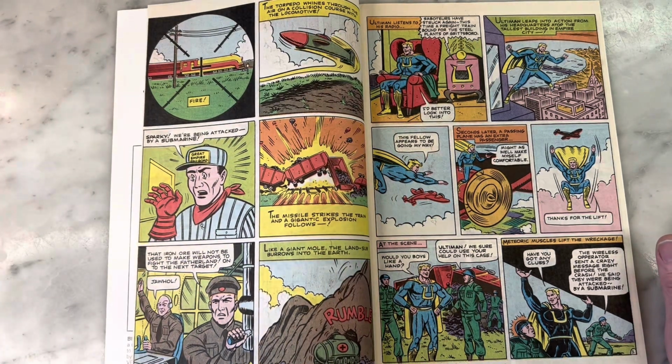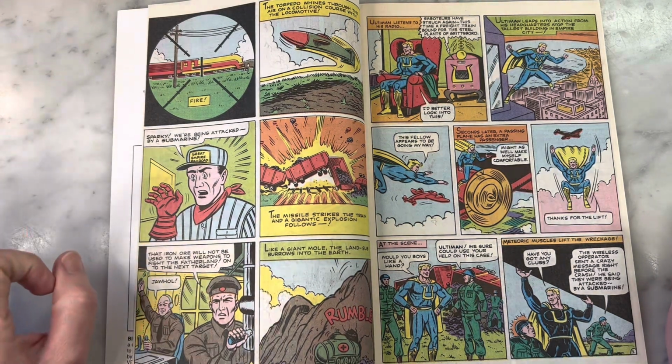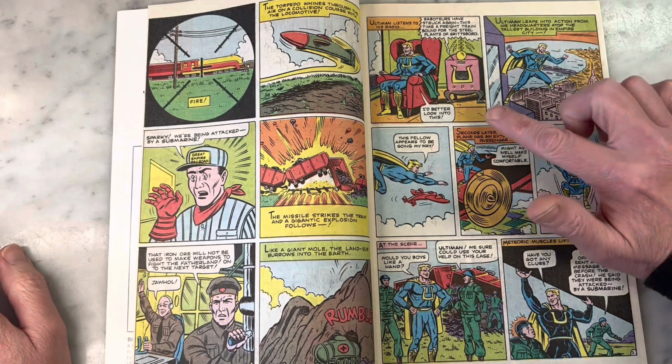It is so fun. I see the Don Simpson inks all over the place. Amazing inks, beautiful work. What a great combination of Chris Ecker and Don Simpson. Perfection. I love Ultiman.